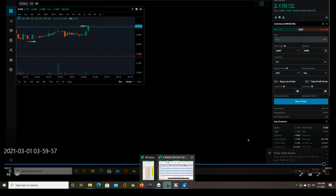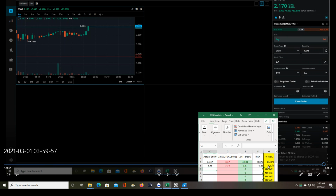That trade was quite a bit lower risk than the first trade, almost by half. But because I'm trading 2R all or nothing, meaning that if say my risk is 1R, say it's $10, then my profit target will be $20, just for easy math. Obviously that wasn't the case here.